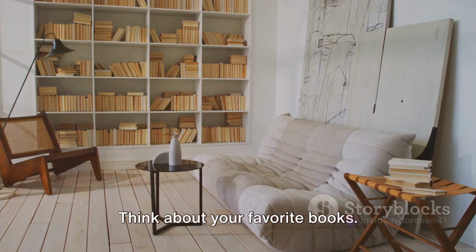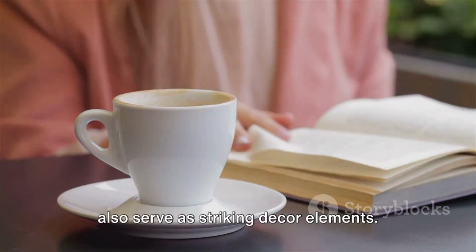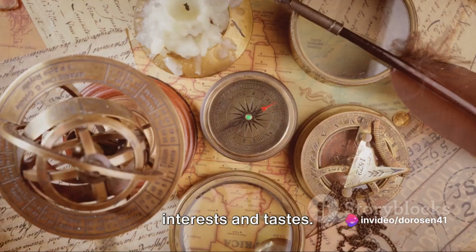Think about your favorite books. They're not just for reading, but can also serve as striking decor elements. Line them up on a shelf or stack them on a coffee table. It's a simple way to showcase your interests and tastes.